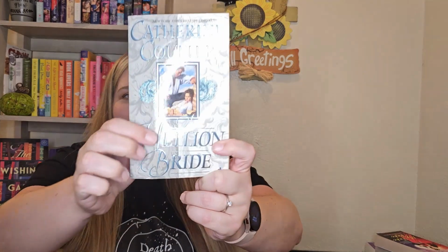I picked up another couple of ones at the thrift shop as well. They are not Stephanie Laurens ones, but I did end up picking up Catherine Coulter. I have not read any by her, and this one is The Hellion Bride. I honestly picked it up because of this picture right here. It looked almost piratey or adventure-y. I don't know. So I'll read the back.